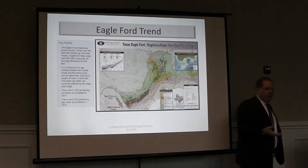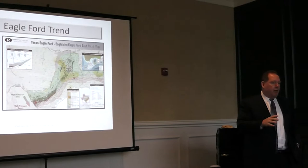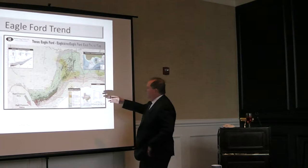which is just another name for a rock formation. But it's very productive for oil and gas. And the trend started a few years ago with the horizontal drilling. And in the process, these are only Eagleford or equivalent wells.